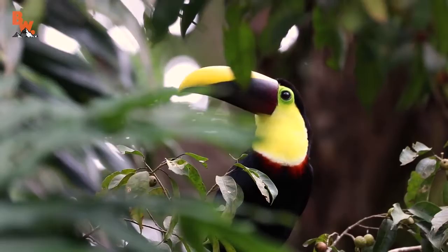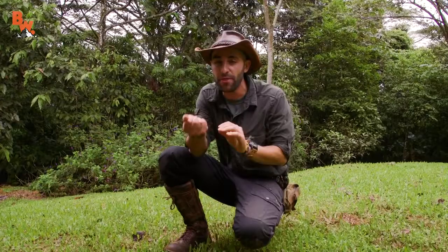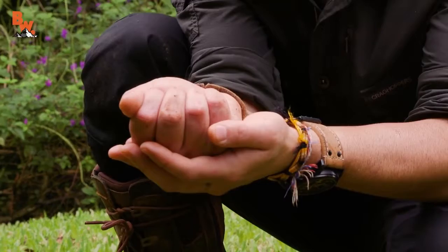This is so cool. And we are deep into the jungle, which means that there are animals all around us. But this is one of my absolute favorites. I'm gonna slowly open my hand. I might be able to get it to just sit right there. Okay, you ready? Yep. Look at that little guy.